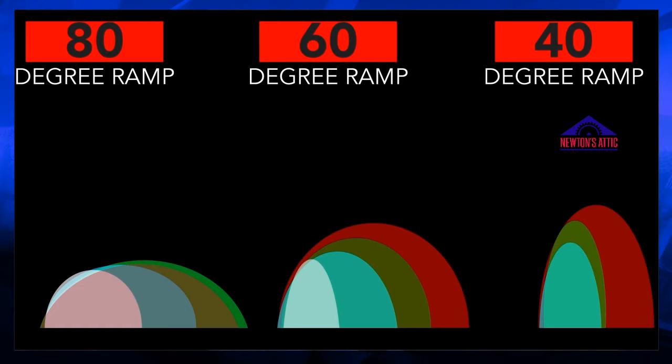And you'll also see, if you look at those different colors, at 80 degrees they're almost all the same height. At 60 degrees, they start getting a little bit different height. There's a difference between the light blue, the green, the kind of brown, and then the red. And if you look at 40 degrees, we only have three because the first one didn't even make it off the ramp. Oh, I have a question.